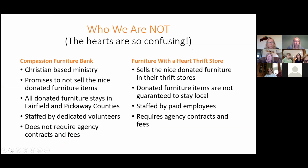So I wanted to touch base real quickly on who we are not. It's been kind of confusing lately because our logo is a heart, and there is a new thrift store in town that also has a heart as a logo. So I just wanted to touch base on that. There's a thrift store now on Memorial Drive called Furniture with a Heart Thrift Store, and we are not actually affiliated with them. They are a part of the Furniture Bank of Central Ohio.